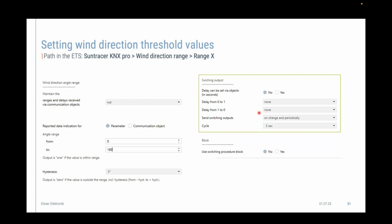There is also a setting for how the switching output should be sent. For example, on change and cyclically, including an adjustable sending cycle. The output of the threshold value can be deactivated, blocked via a blocking object if required.